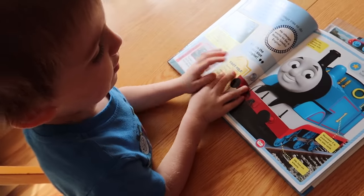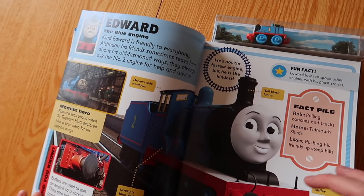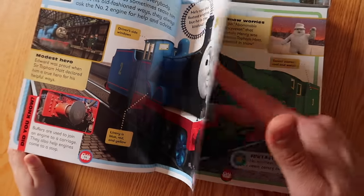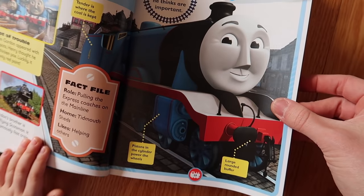And speaking of Thomas, well, I just gave this one away. Who's this guy? You know this one. Thomas. Let's see who's on the next page. Who's this guy? Edward. Yep. And this is Henry. And this one? Gordon. Yep.